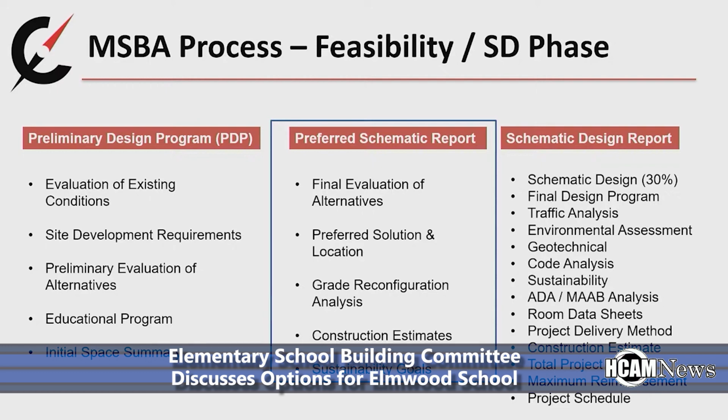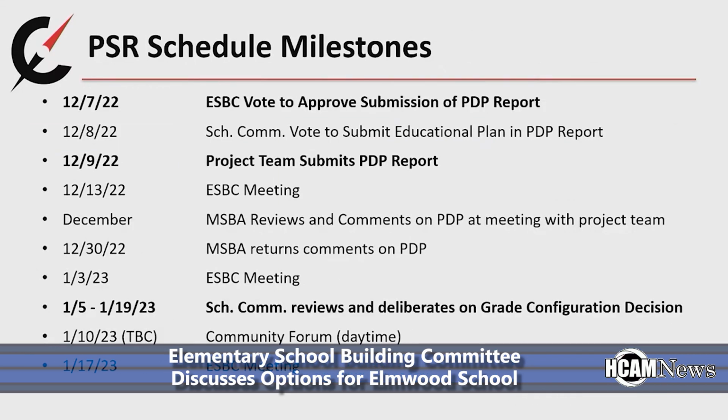And then everything on the right is really the granular work that happens after you select your preferred grade configuration and location. You can view the whole meeting at our YouTube page, youtube.com/HCAMTV.